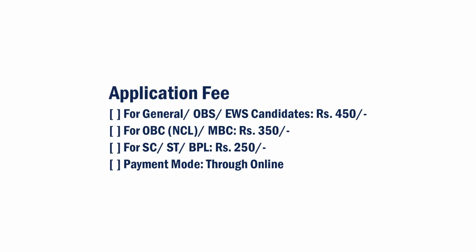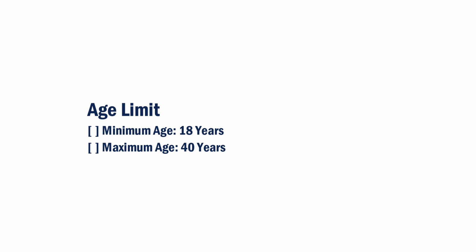Let's see the application fee for this exam. For General, OBC, EWS candidates, rupees 450. For OBC, MBC, rupees 350. For SC, ST, BPL, rupees 250. The payment mode is online. Let's see the age limit for this exam. Minimum age 18 years, maximum age 40 years.